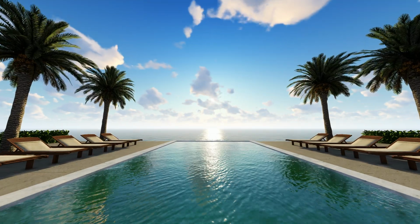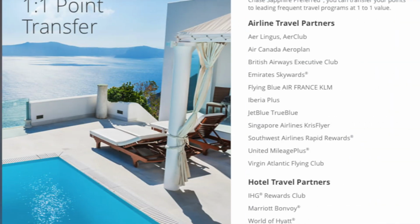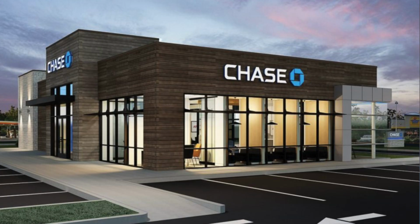And with these points, you can book some pretty amazing trips, booking things like flights and hotels, or transferring them out to an airline or hotel partner, which I'll actually cover here in a little bit as well. But if you are going to be utilizing a single person strategy when getting this credit card, then I would definitely recommend, if you have a Chase branch that's not too far from you or you have one local, then consider going in person and applying that way so you can maximize the amount of points that you're going to get.